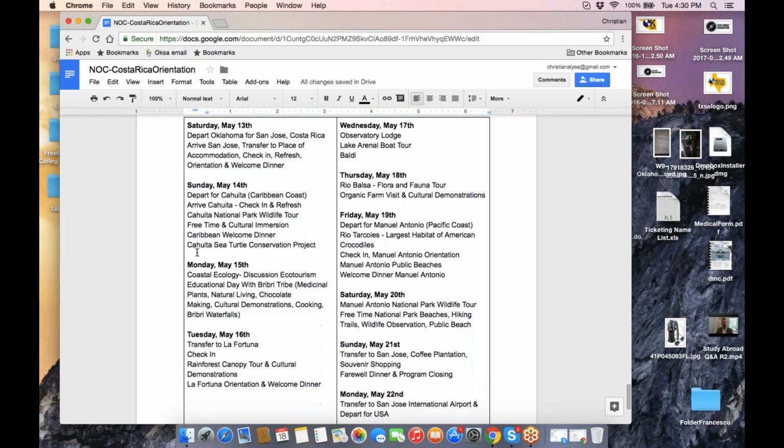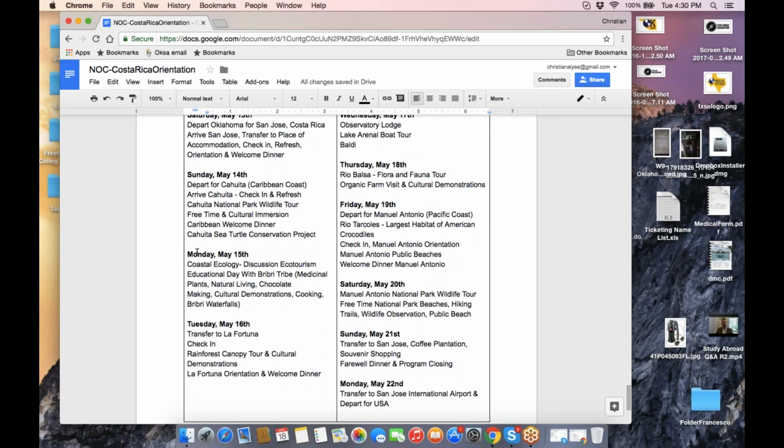The next morning, we'll have breakfast, and then we're going to head to the Caribbean coast. It's a 4-hour drive. It's a very, very beautiful drive. We break it up. There'll be bathroom breaks, things like this. But 4 hours till we get to Cahuita.